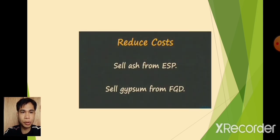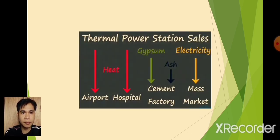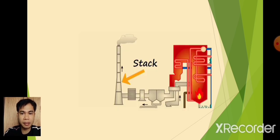To reduce costs, sell ash from ESP and sell gypsum from FGD. Thermal power station sells heat to airport and hospital, gypsum and ash to cement factory. Electricity is for the mass market. Stack. A stack is used by a power plant to exhaust combustion gases into the air.